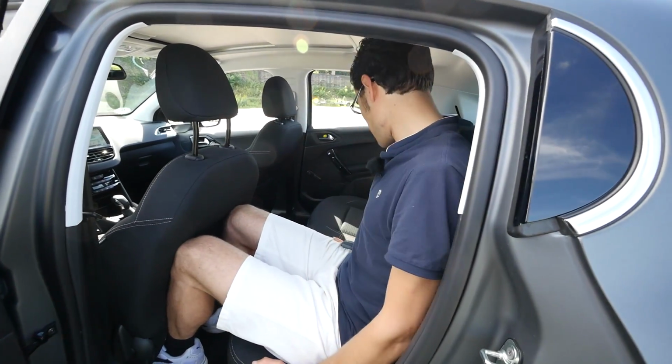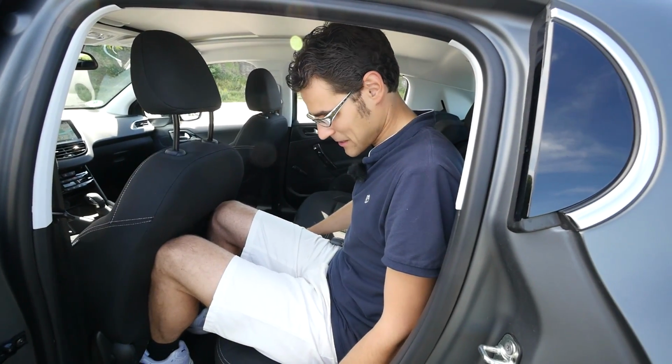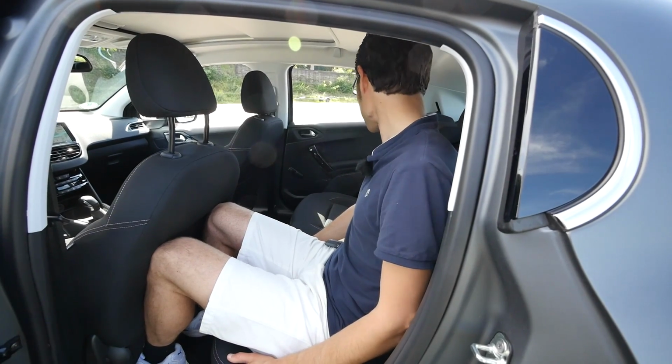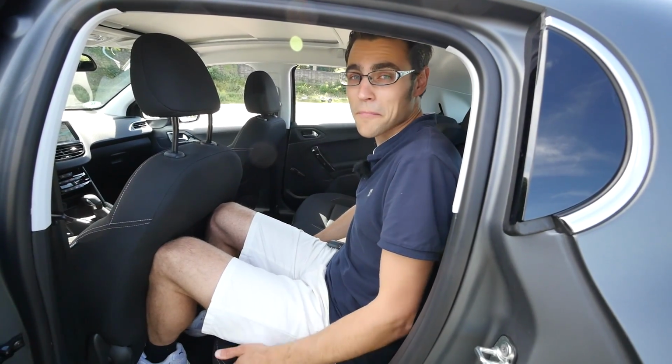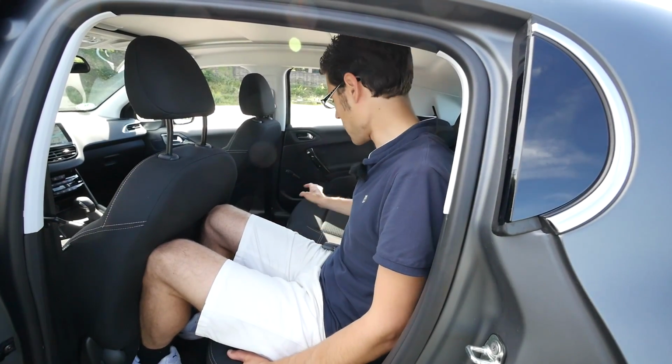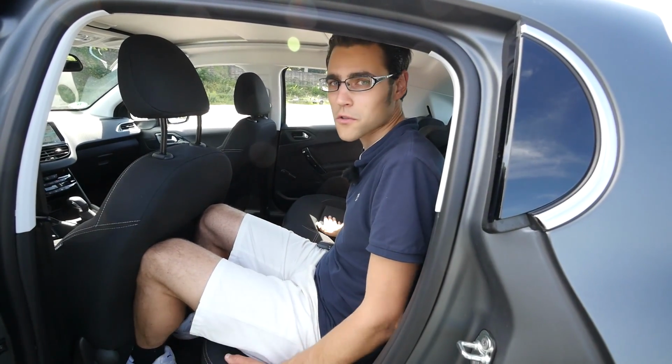So in general, I can say I cannot really sit here, so I also can't tell you anything about being comfortable or not. It's definitely not comfortable for me, but maybe you can give me feedback about that. We feel a little bit smaller than how you feel here in the back part of your 208.